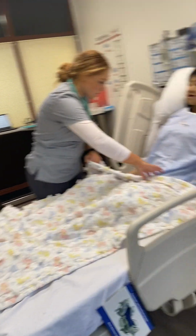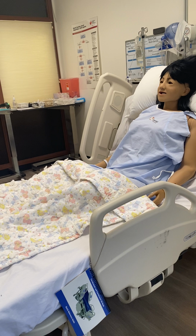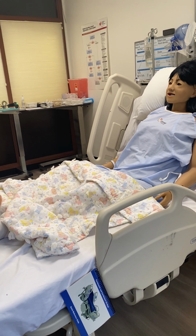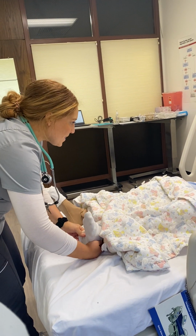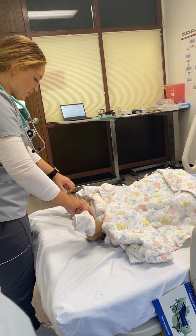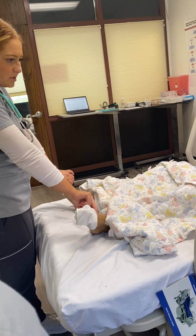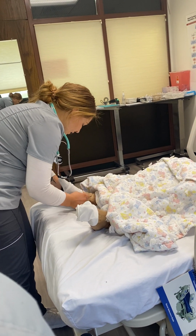Can I just have you squeeze my hands? Good, okay. And then I'm just gonna have you push on my hands with your feet. Okay. And then we're gonna go ahead and just check her pulse while we're down here. And then I also, when I walk in, just do a general assessment of the room and make sure that nothing's like dangerous or hanging on the floor. Okay, her pulses are equal and strong bilaterally.